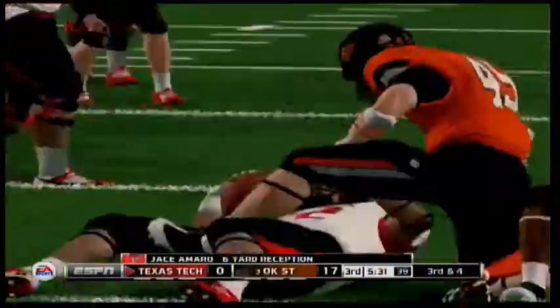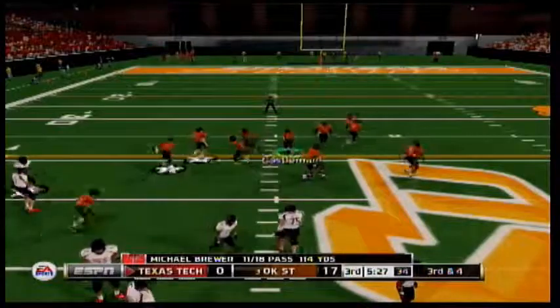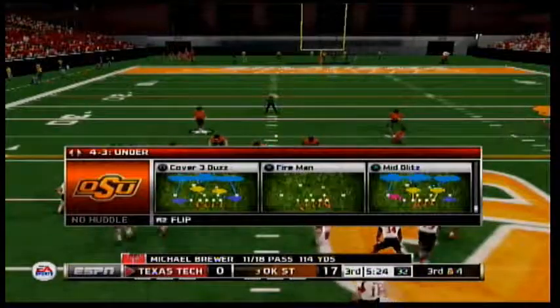Pass is caught. The defense lays him out. Number 35 makes the tackle at the 44-yard line. That'll bring up 3rd and 4.